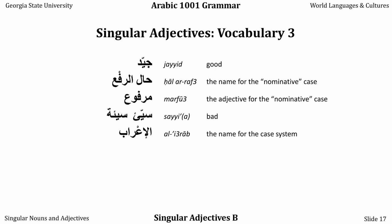So here are some new words for us. Jayyid is good. Hal arraf, here for completeness, is the formal name for the nominative case, the state of being lifted. Marfu, lifted, is the adjective name for the nominative case. Sayyi', which we spell a little bit differently when it's got ta marbuta on the end, so both forms are here, means bad, and again for the purposes of completeness, the word al-i'rab is the name for the case system in general. This is not difficult, it's complicated, it's not always necessary, and it's here for the purpose of completeness. If you can learn to make adjectives agree with nouns in gender and definiteness, you've got 99% of the way there.